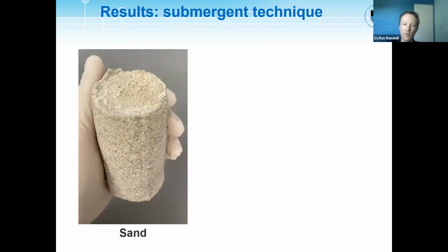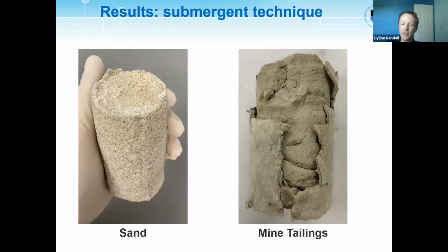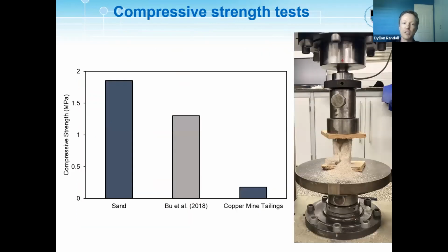So this is a column of sand being formed, and this is the mine tailings. And now there was an interesting observation, which I'm sure you can see from this, is that we had a crust forming around the mine tailings. And so when we crushed the material to see how strong it was, we found that the sand compared very well, if not stronger than literature values, but the copper tailings column was substantially less.